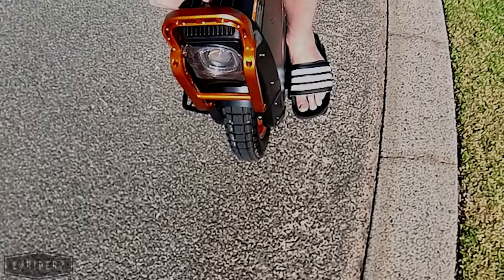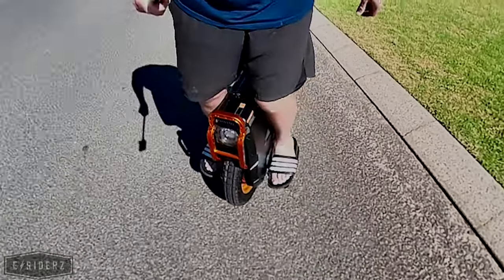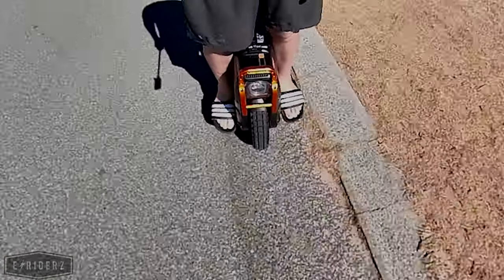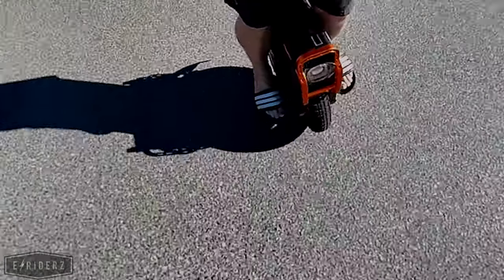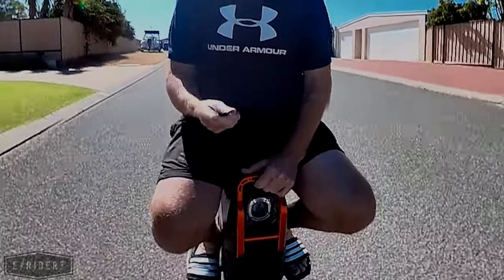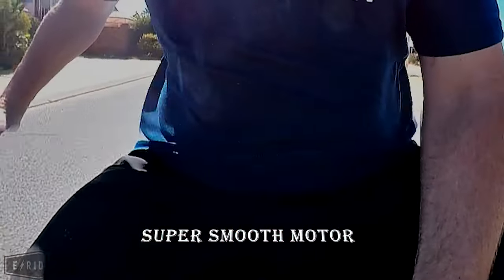So, let's go. Oh, it's right there. It does take a little bit more to get going. I mean, with thongs on. Get used to this tire as well. Go down 31.